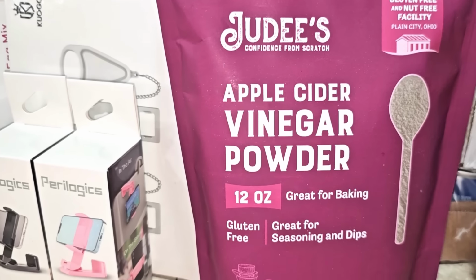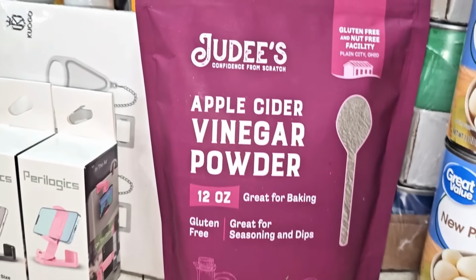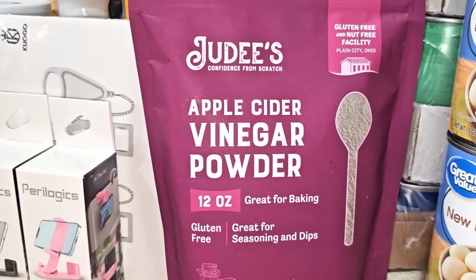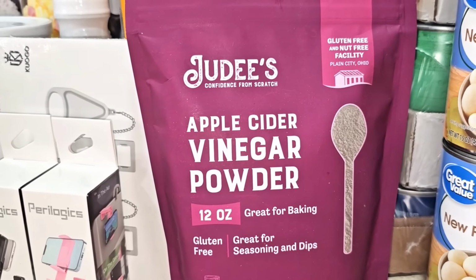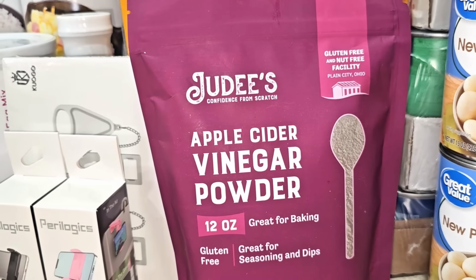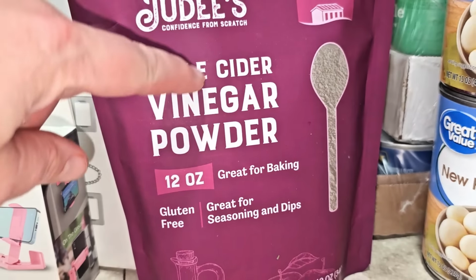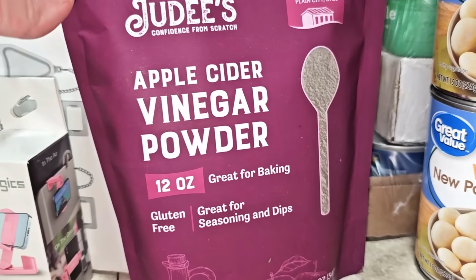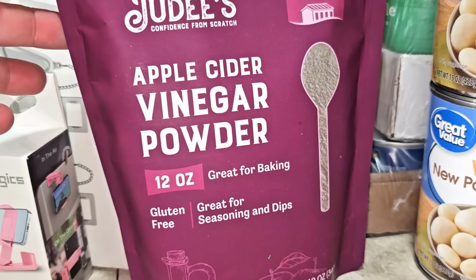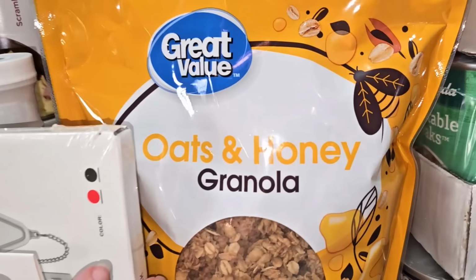And next I've got some apple cider vinegar powder. This is a pretty big bag. I use a lot of apple cider vinegar in a lot of recipes. It's an ingredient that I use pretty commonly. So when I'm making my meals in a jar or meals in a bag and I need dry ingredients, I use powdered. So I use a lot of apple cider vinegar powder to replace apple cider vinegar when I'm adapting some of my recipes.